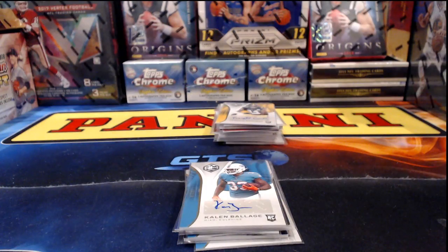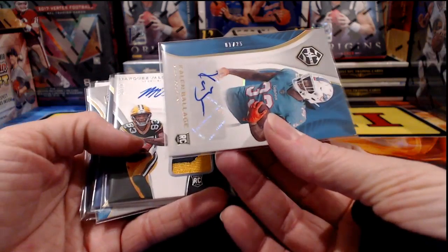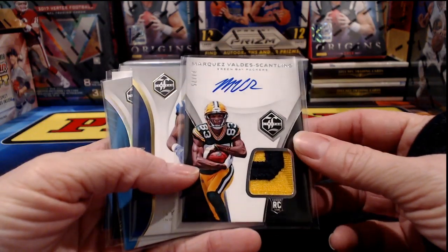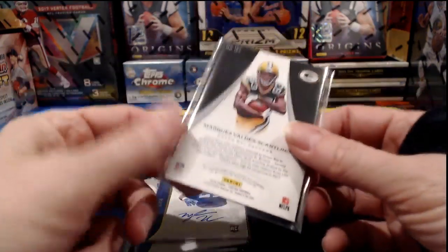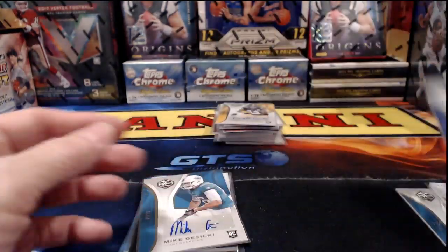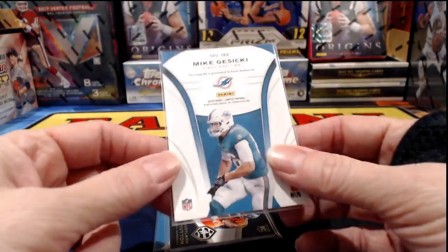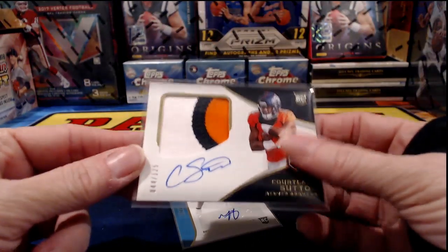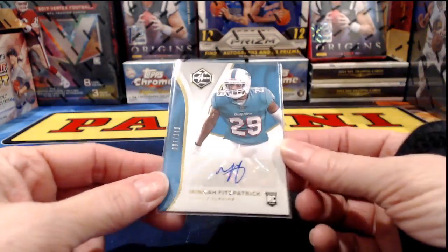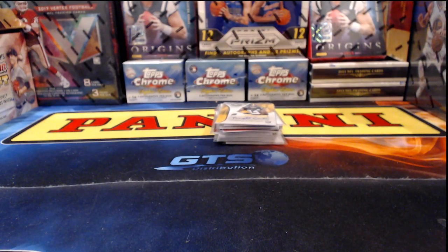Can you imagine if you just bought that at your local card store and you hit 3 1 of 1s out of it? You'd be crazy happy. It's to 25, Balaj. Dolphins, of course. To 75 for the Packers, Marquez Valdez-Scantling. There's another Naheem Hines. This one's a sticker, and it's to 50. Your other was hard signed to 10. Mike Gesicki to 50 for the Dolphins. Hard signed Cortland Sutton to 125 for the Broncos. Another Dolphin, Minkah Fitzpatrick to 149.